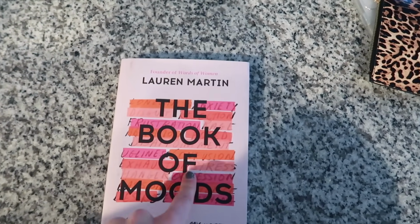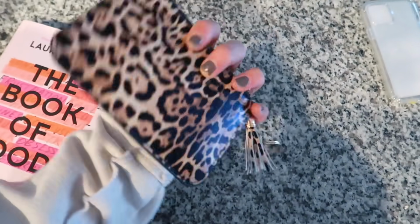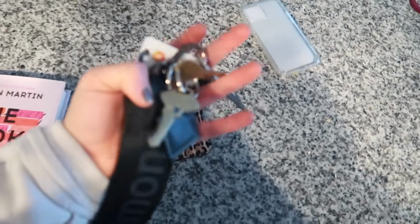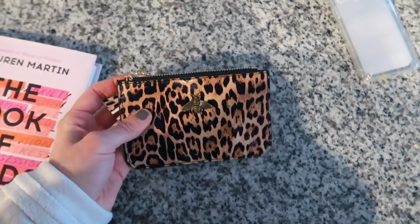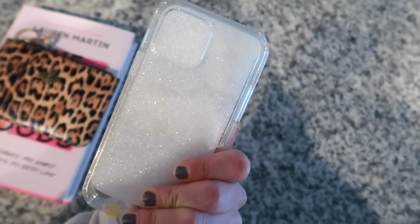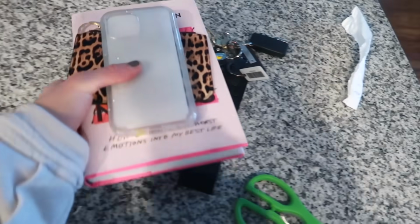So I picked up this, and next I just got this little wallet slash card holder, because I need it to go on my keys right here, since I don't like to always carry around a big honking purse. So this was great because it's super convenient. And lastly, I just got an iPhone case for my new phone. It's this nice clear, glittery one, and it's so pretty. I love it. Yeah, that's my little Amazon haul.